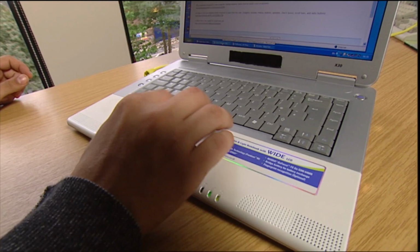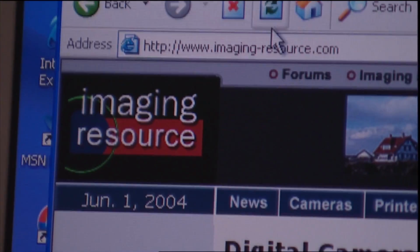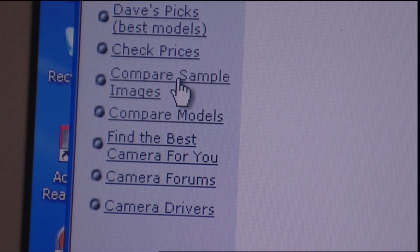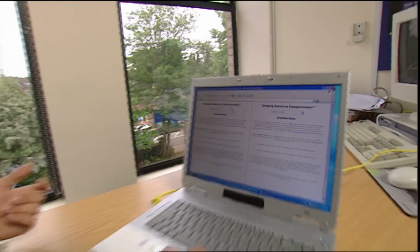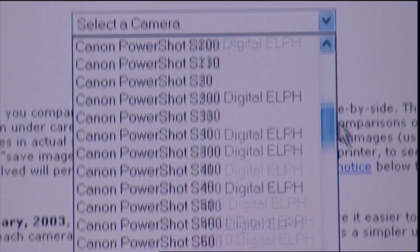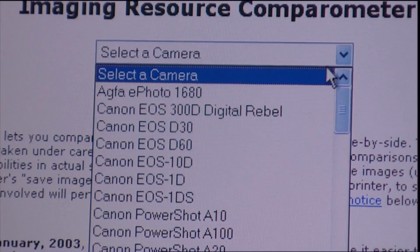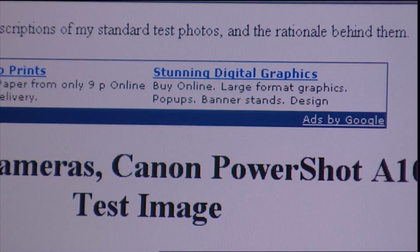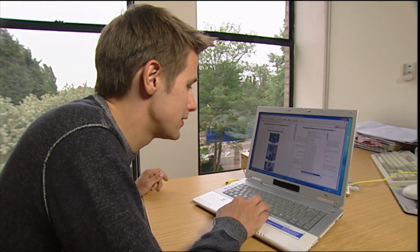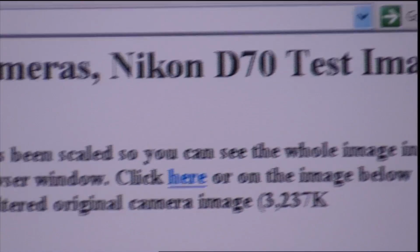In terms of my work, one of the ones I use a lot is the imaging resource. This is all about cameras and camcorders. Part of it is the comparison service, the comparometer. Now here you have loads and loads of digital cameras. They've taken the same pictures with each one and they put them all online. If we, for example, take a very simple, cheap camera, the Canon PowerShot A10, and then compare it to a more expensive camera such as Nikon's D70 digital SLR.